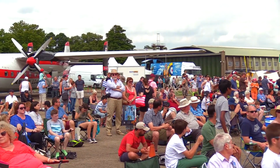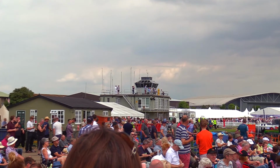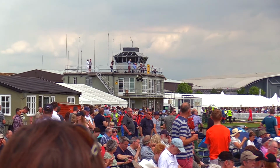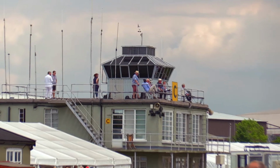For those who are used to a Red Arrows display at Duxford, I am about to announce we've got a slightly different display line here today. Obviously, there have been some changes to display flying regulations since the tragic events at Shoreham in 2015, and to that end, we're now obliged to avoid the built-up area of Duxford Village. So we've rotated the display line very slightly.